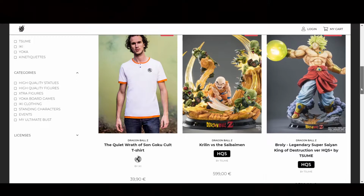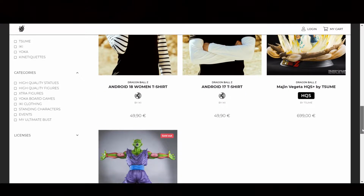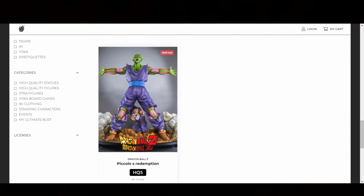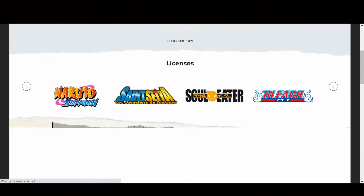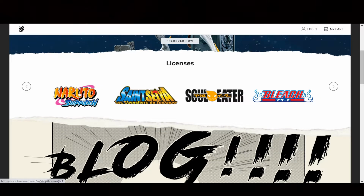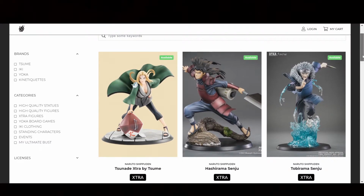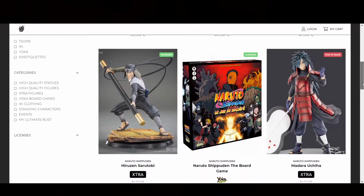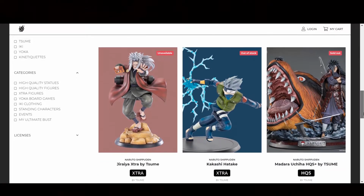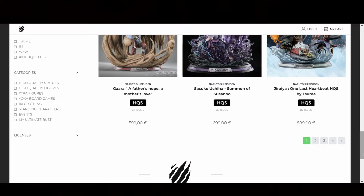That's a nice piece. When you think about this company, of course they also produce clothing and all that stuff. This is another nice one, Piccolo, Redemption. So they definitely have an array of stuff, like Naruto Shippuden. As you can see, these are some of the items available right now for sale. But they have also done terrific pieces over the years. And I'm always amazed every time I come here and look at what they offer.